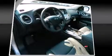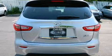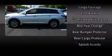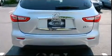Infiniti ensures the safety and security of its passengers with equipment such as dual front impact airbags, front side impact airbags, traction control, brake assist, a security system, and four-wheel disc brakes with ABS.